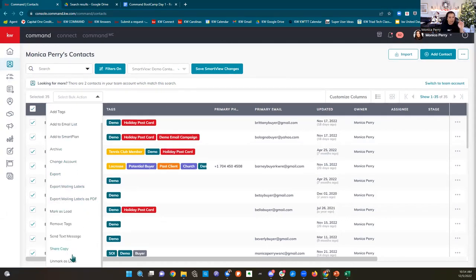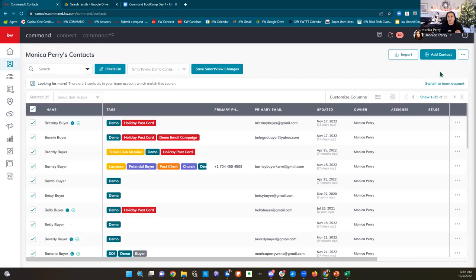And you could share a copy with another KW associate. So maybe you're not on the same team, but you're going to work together as partners. You could share it with somebody, and you can also unmark as a lead from a bulk action. Everybody good? Sweet. All right.